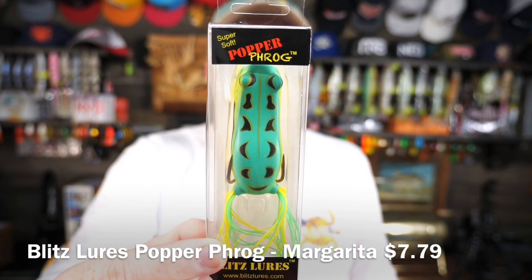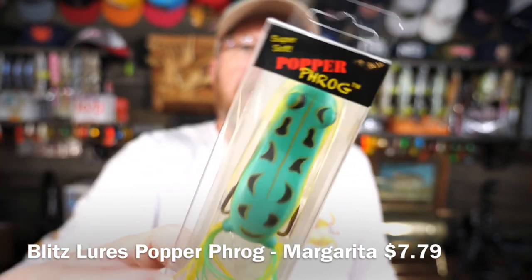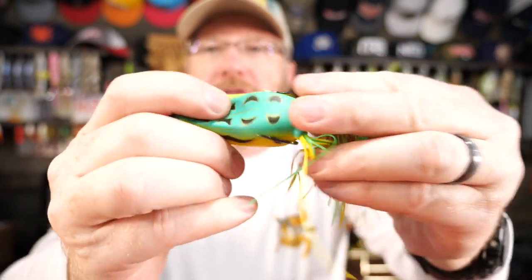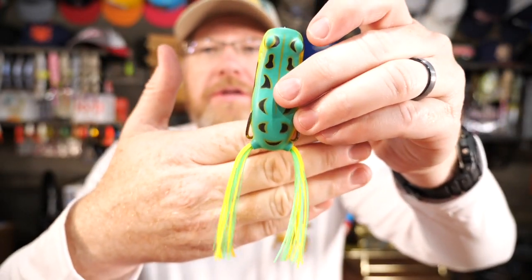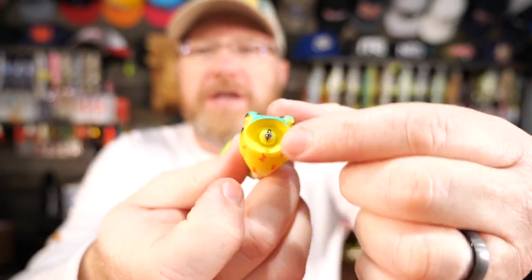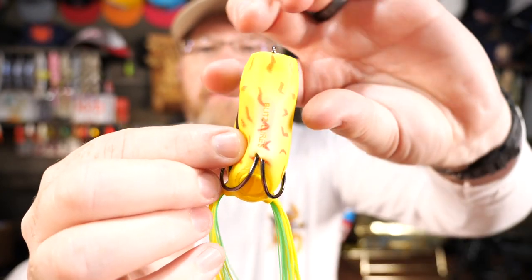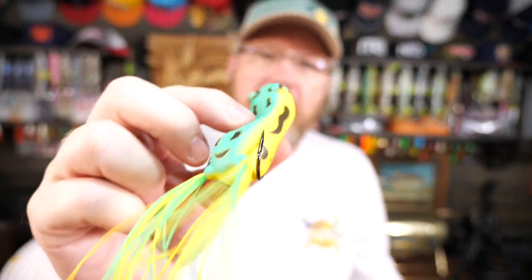Blitz Lures Popper Frog, and this color is Margarita. For some reason, a lot of companies now are wanting to spell frog with PH. That ain't the way you spell frog, by the way. But I digress. Looks interesting. For a hollow-bodied frog, I'd say it's on the soft side. It has shorter legs than a lot of popping frogs come with, which is not a problem. No special color. A lot of times there'll be a red cup for the popper. Pretty good looking frog. Don't know anything about the Blitz Lures Poppin' Frog. I actually like yellow frogs, so not unhappy with that color at all.